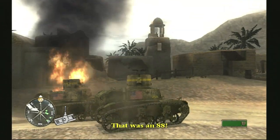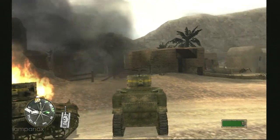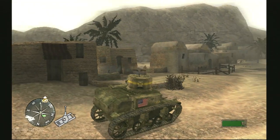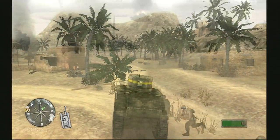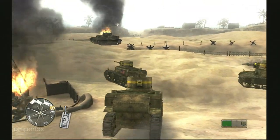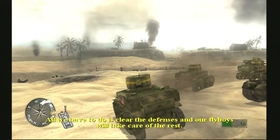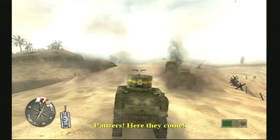That was an 88! Those ruins are almost too sturdy. Let's bury that gun. There's still one more! We can clear those emplacements. Our boys will have a clear shot at that second gun. There's no way we're getting in there. All we have to do is clear the defenses and our flyboys will take care of the rest. Panzers! Here they come!